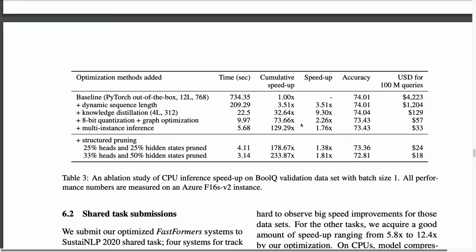And this actually results in some further cumulative speed up to 178x or even 233x when you are pruning even more of the parameters of the network. And the final accuracy is reduced only again a few points, but not a lot at all. So the worst, quote unquote, model is achieving accuracy of 72.81. And impressively, this is in total, as I said, 233x. And the cost, if you look at the cost per 100 million queries, this is also quite a significant cut, especially taking into account only the small amount of accuracy that you lose with all of these optimizations that you try out.